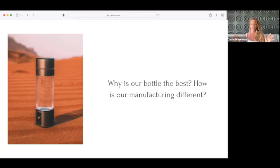Okay, so the molecular hydrogen world is filled with tons of different bottles. Okay, so you can get a bottle. I found a bottle, guys, on Amazon for $37. That is scary. Okay. And now a lot of us don't know that if we're buying a bottle that's $37, you're actually buying something that is most likely, number one, not producing any therapeutic hydrogen whatsoever, but two, it's dangerous for you. We will leave all brands nameless, but here's our bottle.